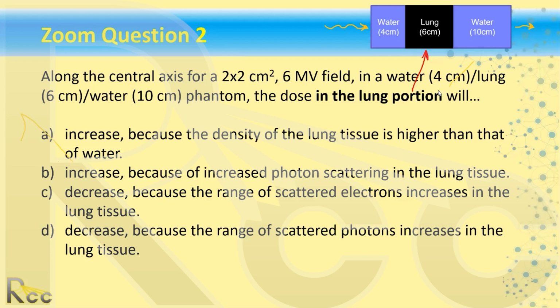Density is lower. Increase because of increased photon scattering in the lung tissue. No, actually photon scattering goes down in the lung tissue, whereas electron scattering goes up. And the last answer was decrease because the range of scattered electrons increases in the lung tissue, and that's not decrease because of range. Oh, I'm sorry, the answer is C, sorry about that, I'm confusing myself.